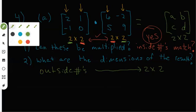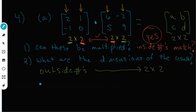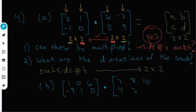Let's try part B. Okay, so part B says 1, 0, 6. That's my first row. Negative 9, 1, 0. That'll be my second row. Okay, so what's the next matrix? 7, 8, 10. That's my first row. And then 4, 2, 7. That'll be my bottom row.